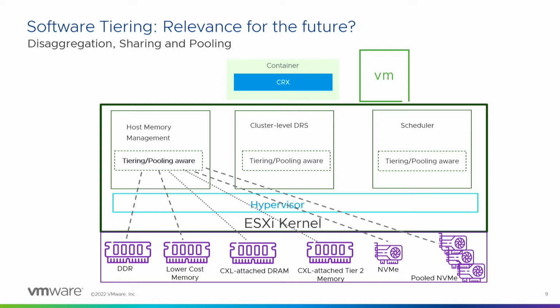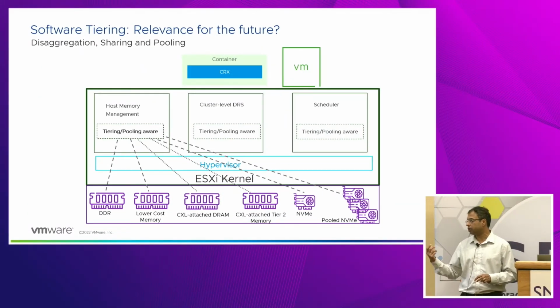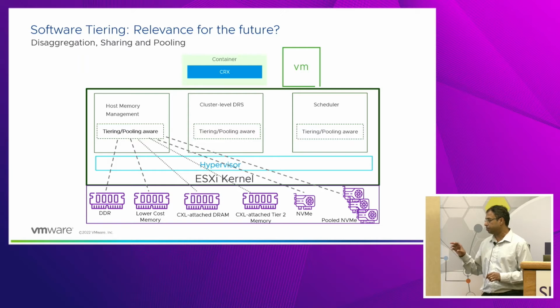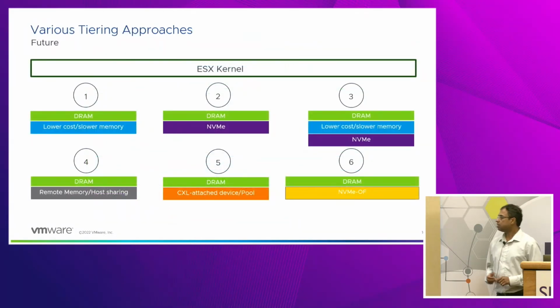All these vendors provide a varied range of technologies, and since we have the software tiering built into the ESX kernel, we now have the ability to use any of these technologies. It's just a matter of making sure that we are aware of the latencies and the performance requirements for each of these, and adjusting our tiering according to that. So these are some of the ways in which we could perform our tiering. We could use lower cost, slower memory.